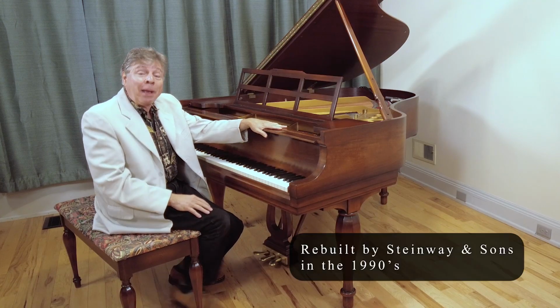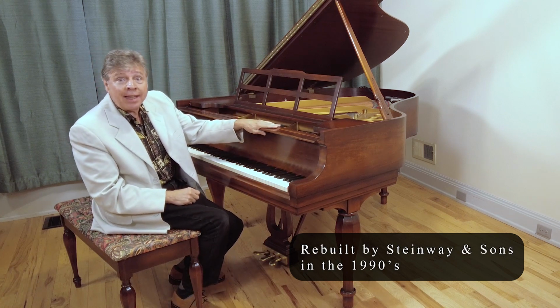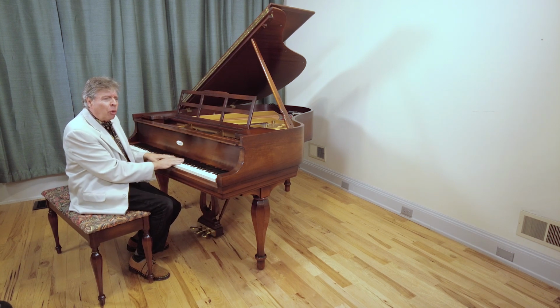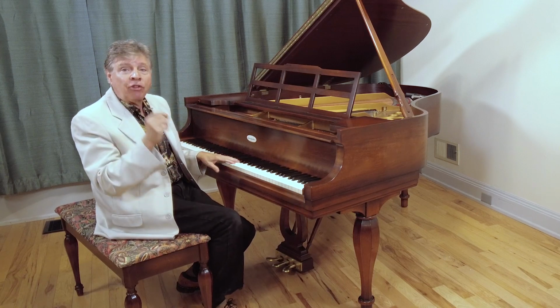Not only that, but this piano was rebuilt by Steinway in the Steinway factory in the 1990s. And since that time it was very, very little played and well cared for, so it's a dream. But it's the action and sound of this piano that sets it apart.